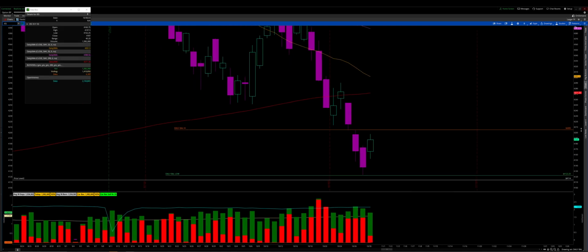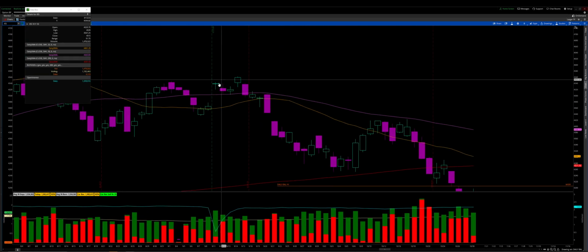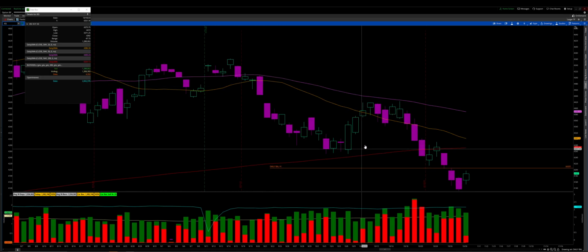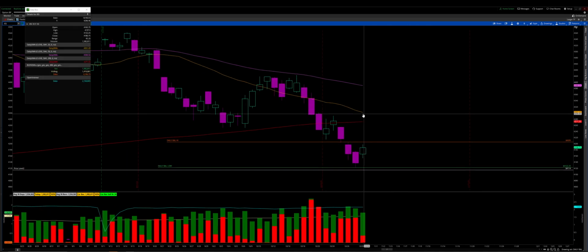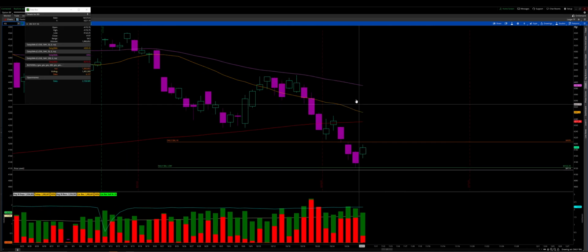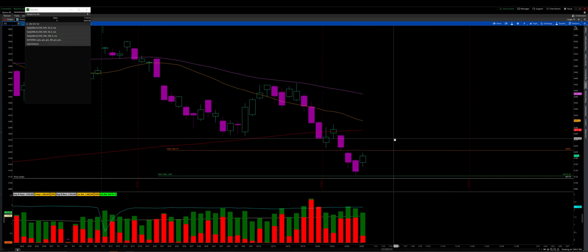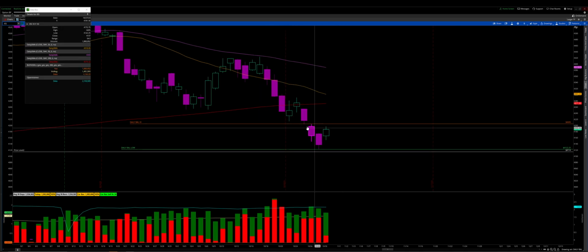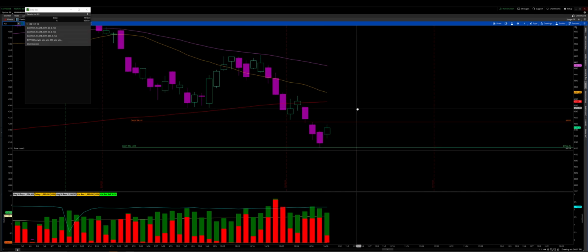But do not fail to notice, right? We've been talking about this for a couple weeks now. Lower highs, lower lows, lower highs, lower lows. The 20-day moving average is curling over. The 50-day moving average is curling over. And the 200-day moving average is above us now. We've been below it now for 1, 2, 3, 4 days in a row.